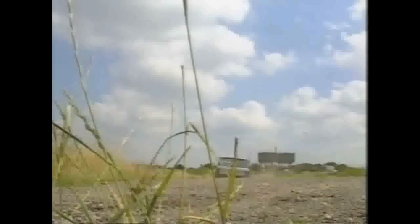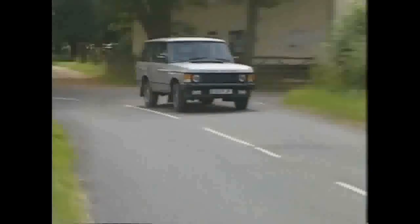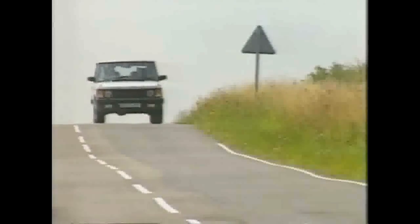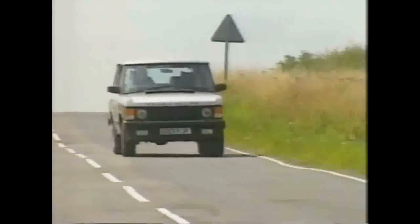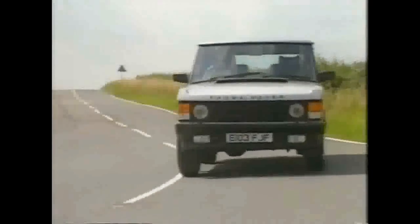Speed is not the Range Rover's strong point. By today's standards, the 3.5-litre model is as quick off the mark as the Archbishop of Canterbury in full regalia, but it does make an effortless motorway cruiser. Petrol consumption is a major downside, and if you enjoy yourself, reckon on 15 to the gallon.